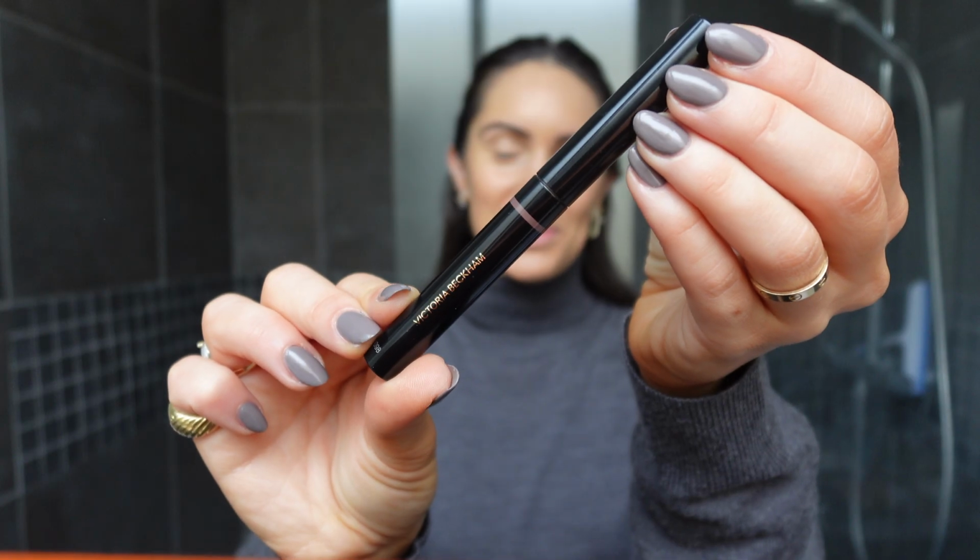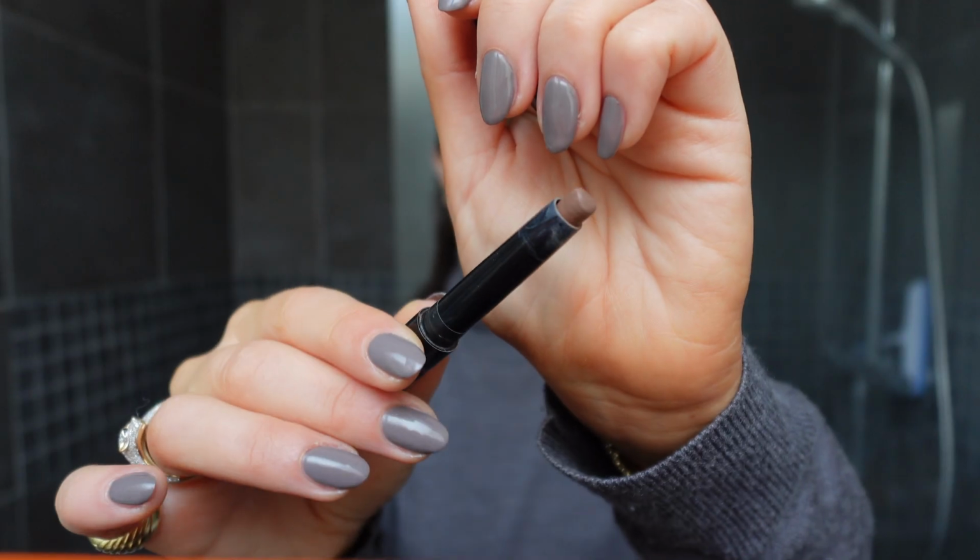For eyeshadow, my absolute go-to one that I've used, I think, every single time I've done my makeup ever since I purchased it, is this shadow stick by Victoria Beckham. The shade is Pecan, and it's a gorgeous, neutral, cool, taupey brown shade. The reason I love wearing it is because it's so easy. And voila, I'm ready to go.